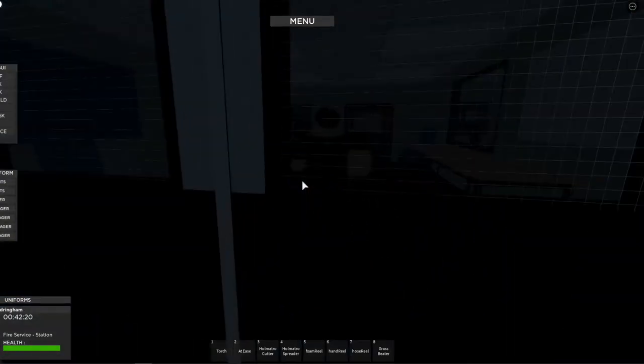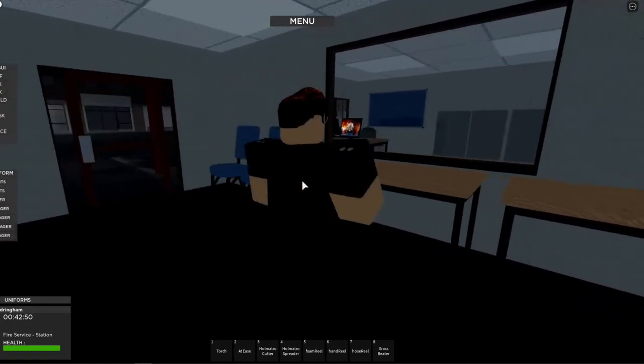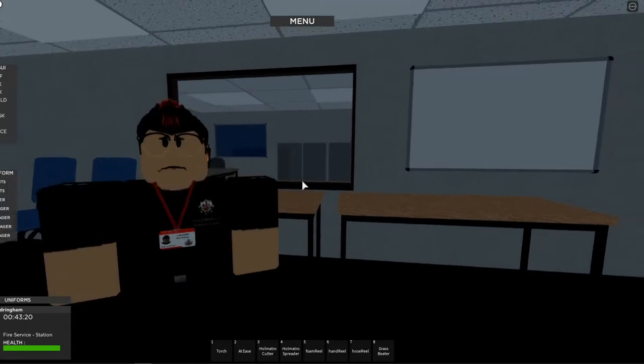Through here is our main reception and the watch office. This is where people can come in and make inquiries and also where firefighters can work. That concludes the tour of the station.